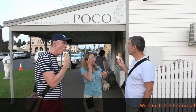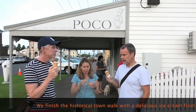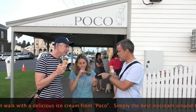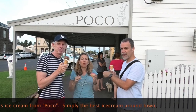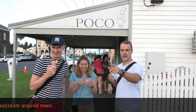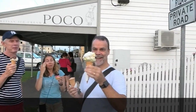Over to you, Stuart. Today we're at Poco, Artisan Ice Cream Parlour in downtown Port Fairy. Mine is double shot. What was that one? Melon. Fruits of the forest. Fruits of the forest. And choc vanilla. Dairy free vanilla, a bit like me. And Joe, show us yours in front of the camera. Pistachio and orange blossom.